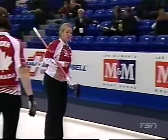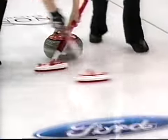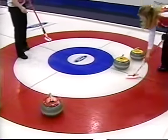Good sweeping. Yeah, I thought that would be okay. Hit it exactly where we needed to. A little more weight? Yes, a little weight. It was important to get rid of the one. Almost got the bonus.